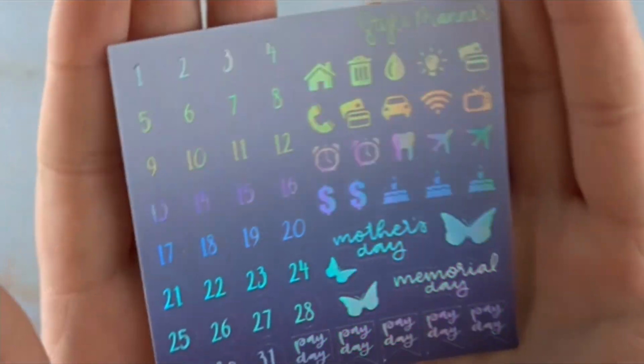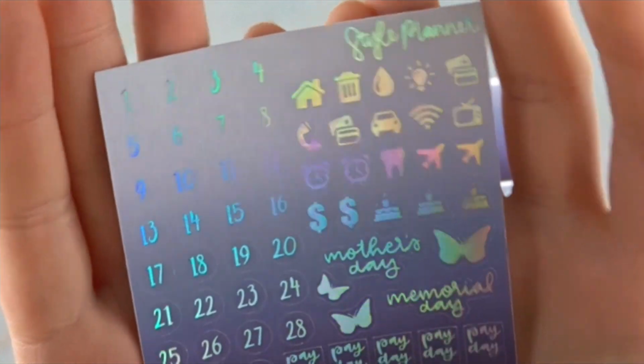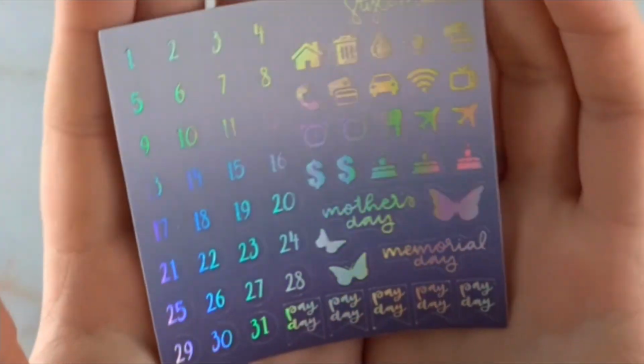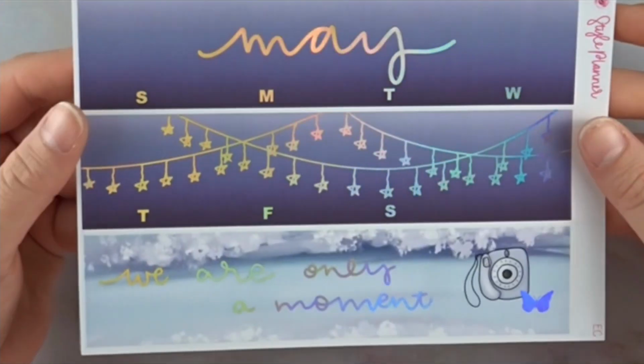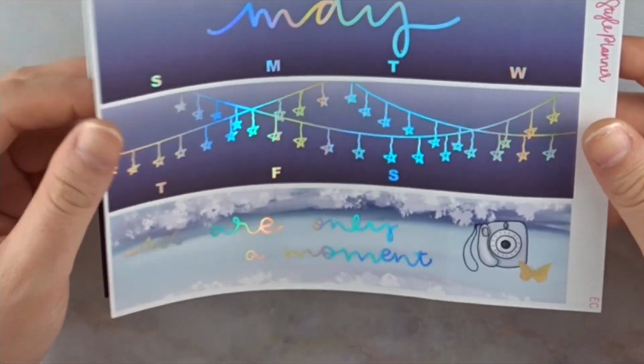So this is for the Erin Condren one. So it's definitely bigger. It says Mother's Day, Memorial Day. You have flags for payday and some icons and your date covers. And a lot, and then four payday stickers, if I didn't say that already. Here it is, the washi. Or the covers, I guess.